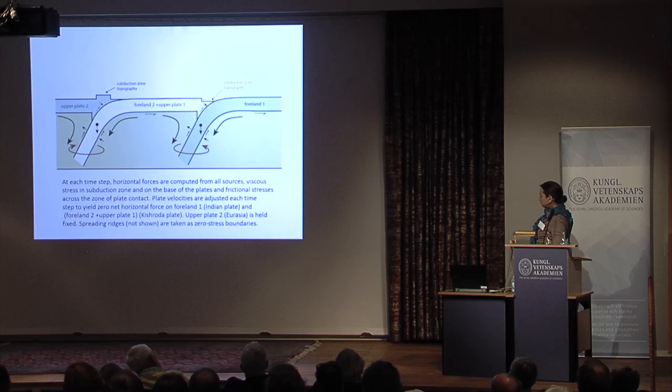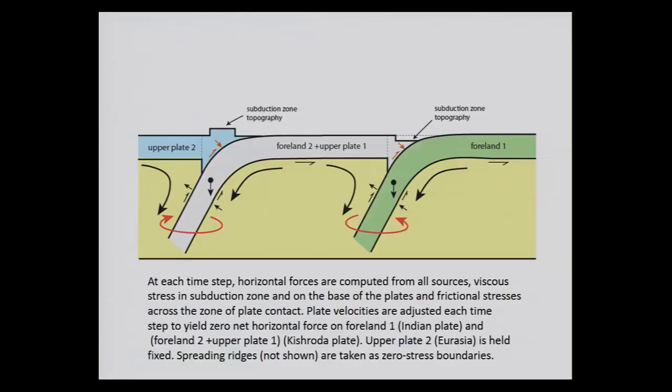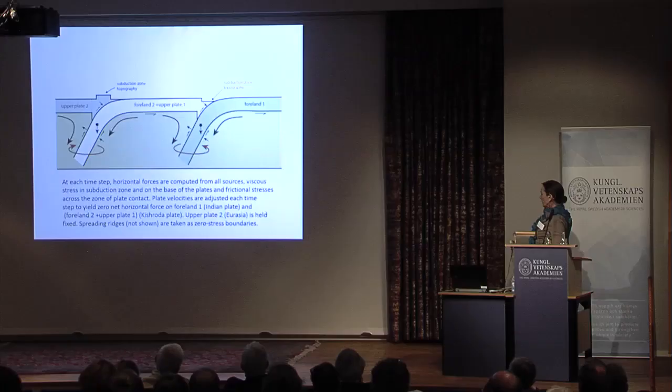And one of the things that we've added as compared to what was published a few years ago is that we now do a complete horizontal stress balance on the entire system. We can either fix any of the plates or we can require that all the horizontal stresses acting on it sum to zero, including transmission across the plates at the interface along the subduction boundary, as well as the stresses transmitted by the viscously flowing asthenosphere. So we basically can fix or let remain free any of the plates that we choose.